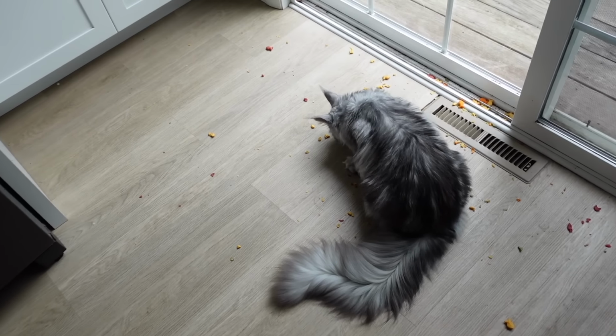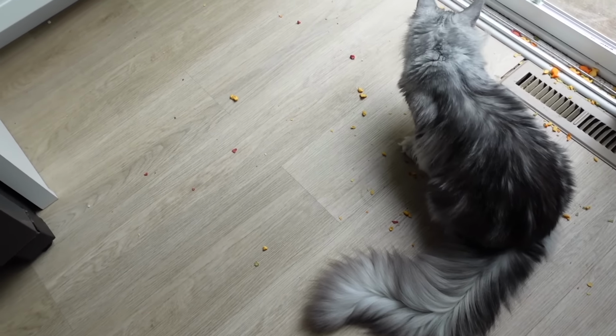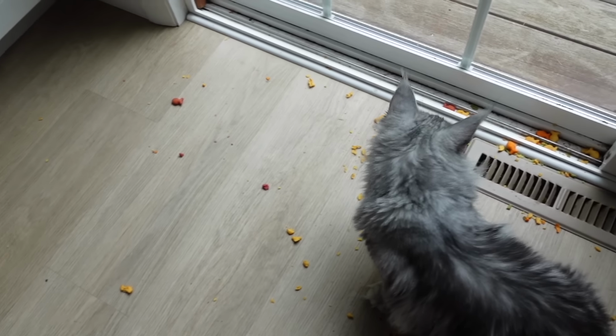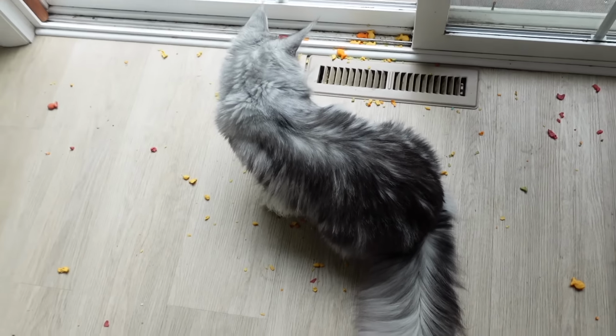Okay, does anybody else have a Maine Coon? Because this cat is wild. She will eat anything. She just got into the goldfish, as you can see, and they're everywhere. So we're gonna clean that up.